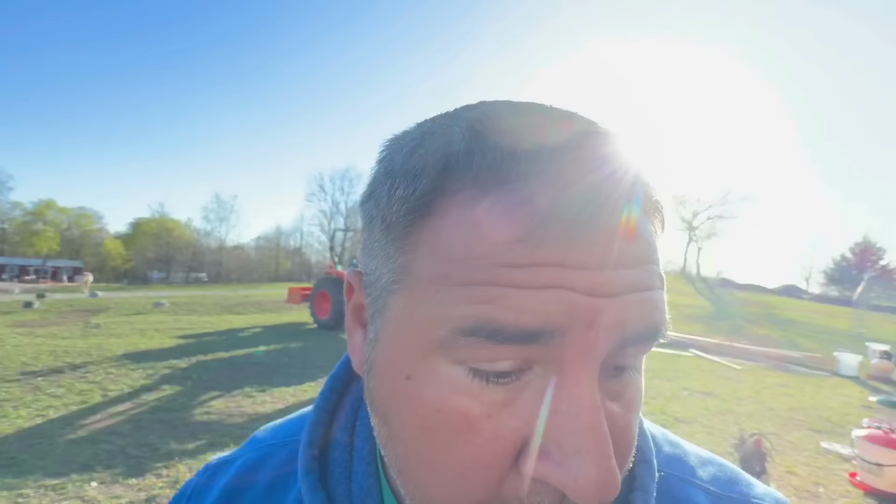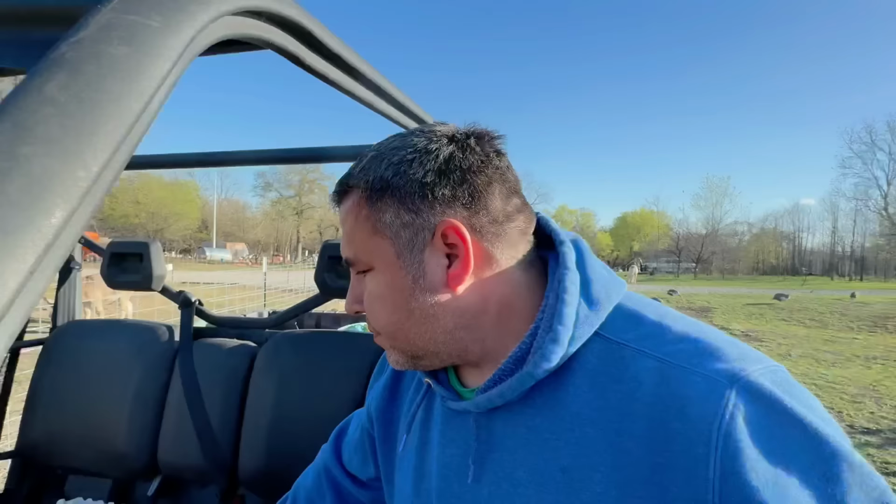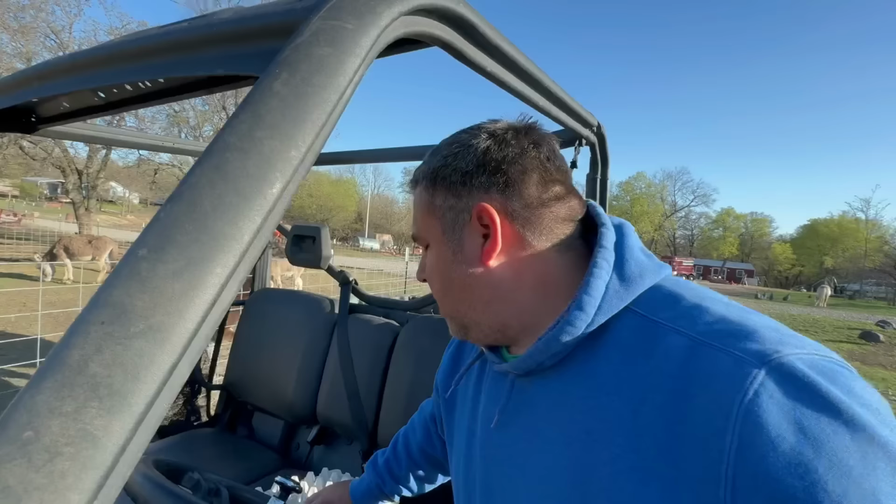I've got to get some more laying pellets up here. We got to feed tonight. So we got a busy, busy evening. Don't know if we'll show all of that, but we'll show some. And I've brought one of these up here so we can put all the eggs in them.